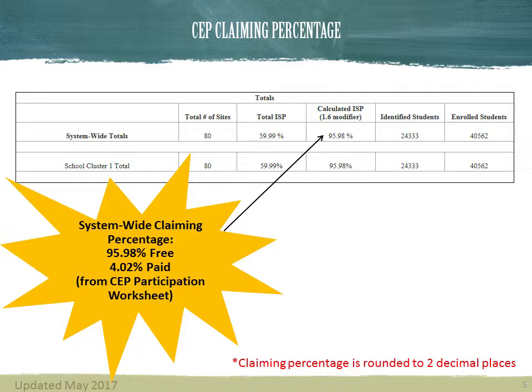Do you have a question? Okay. So for this example, West Feliciana, we're looking at what her new numbers are and trying to determine if she wants to elect to go into CEP. But I'm just using this as an example to show you can go into the system, scroll to the bottom of the page, and confirm this is my current claiming percentage. Your calculated ISP, the one that says 1.6 modifier at the bottom.